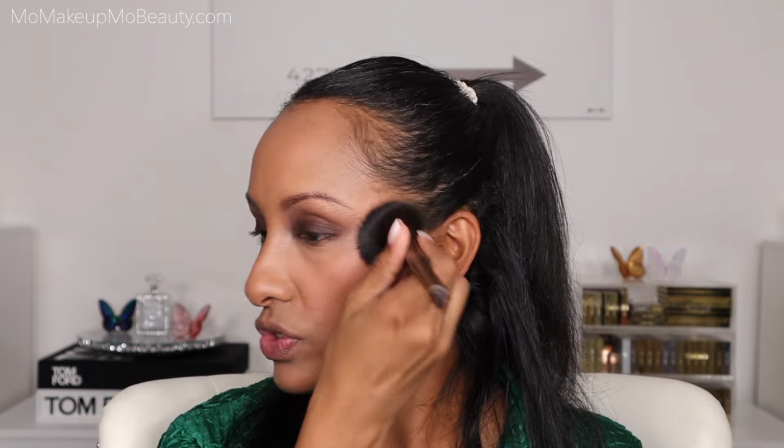I'm going to go in with my blush. This is from Tom Ford. It's from the Love Collection. It's called Love Scene. And I like how soft it is, so it just puts a little bit of flush back on the cheeks. This is really a perfect everyday blush. It's so soft and pretty. You can still see my skin.